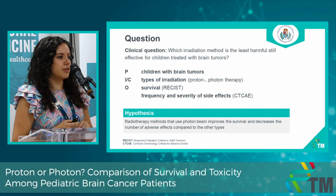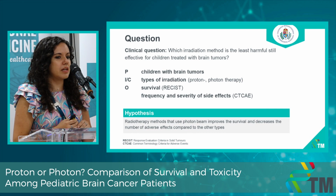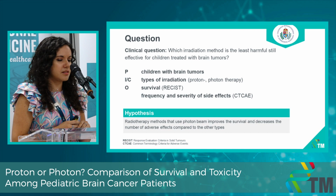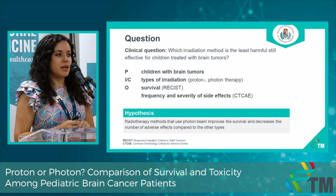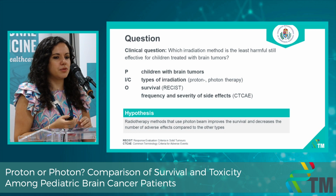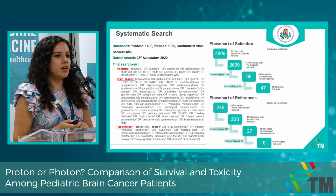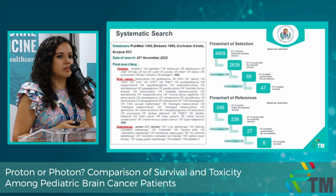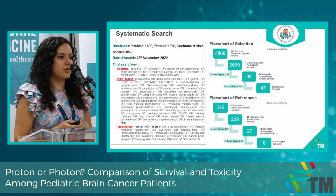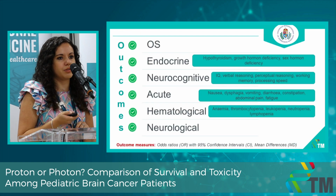We used the PICO framework. We included children with brain tumors, compared the two major types of radiation, and as outcomes we had the survival and frequency and severity of side effects. The hypothesis was that radiotherapy methods that use photon beams improve survival and decrease the number of adverse effects. We performed a systematic search in 4 databases at the end of November last year, and after the selection and reference checking, we got 28 articles eligible for data extraction.